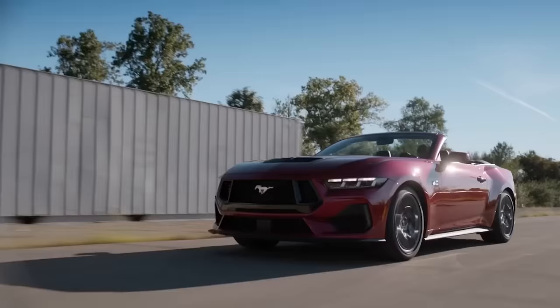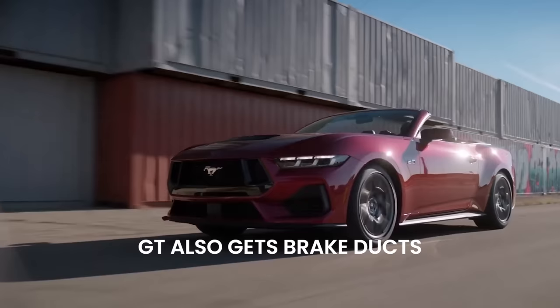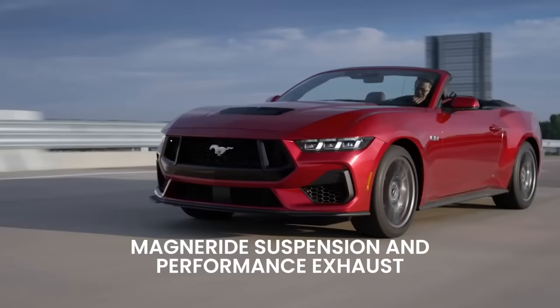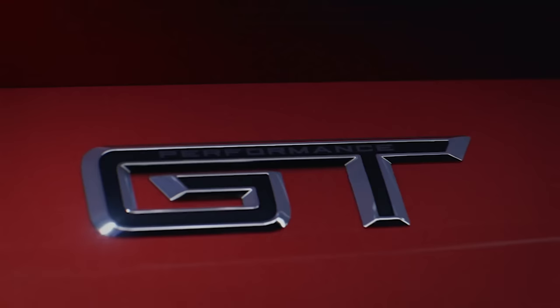V8-powered GT models get something extra than what you'd get in the 4-cylinder. With the performance package, GT also gets brake ducts for additional brake cooling and an extra engine oil cooler for additional engine cooling. Then you get the MagneRide suspension and performance exhaust, which once again is not standard with the performance package but only available if you choose to get it on Mustang V8 models equipped with the performance package. You also get the word performance printed very small on the GT badge at the back.